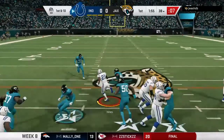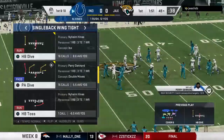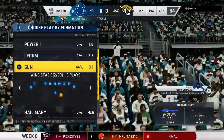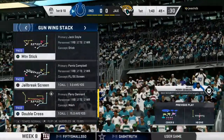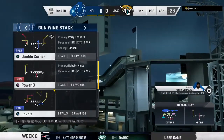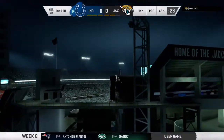Najee Harris, his first carry. And he'll be taken down, but not before he works it past the 50. Indianapolis moving the chains there on a gain of 12. Tremendous blocking by the interior of the offensive line. They didn't just gash him there. They blasted a gaping hole for him to gallop through. I think if he comes back to the huddle, he better be giving them a whole lot of credit and thanking them for that much space to rumble.